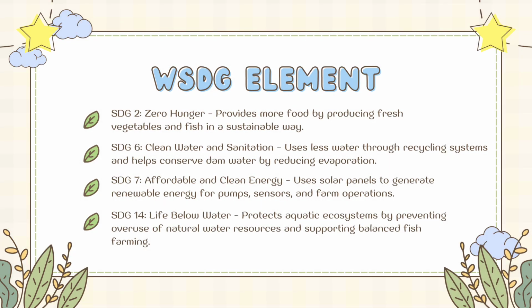So here's the SDG element. Firstly, SDG 2, Zero Hunger. Provide more food by producing fresh vegetable and fish in the sustainable way. Second, SDG 6, Clean water and sanitation. Use less water through recycling system and help conserve dam water by reducing evaporation. Last but not least, SDG 7, Affordable and Clean Energy. Use solar panel to generate renewable energy for pump, sensor and farm operation.